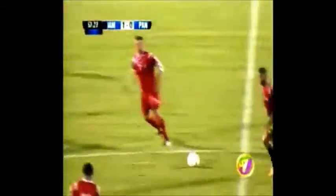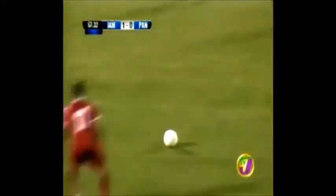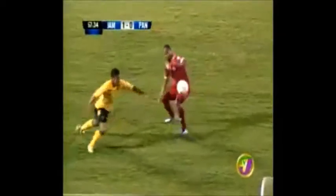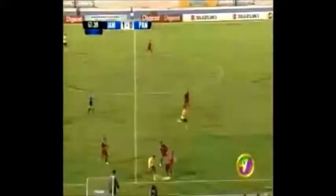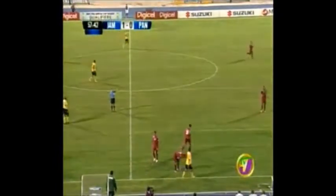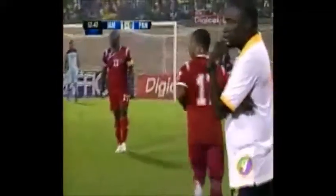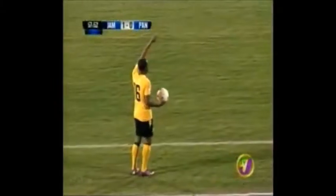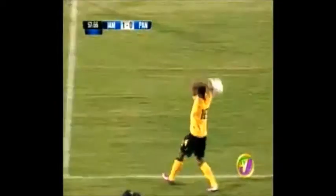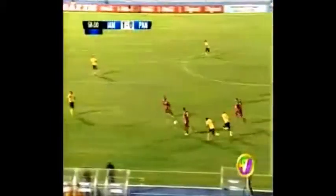Here's Perez. This is Godoy. To Henriquez. McCleary does well. And now here's Mackinac. Mardelli's shown a yellow card. Marvin Elliott, the goal scorer, gives up possession. Here comes Panama. This is Escobar with the ball.